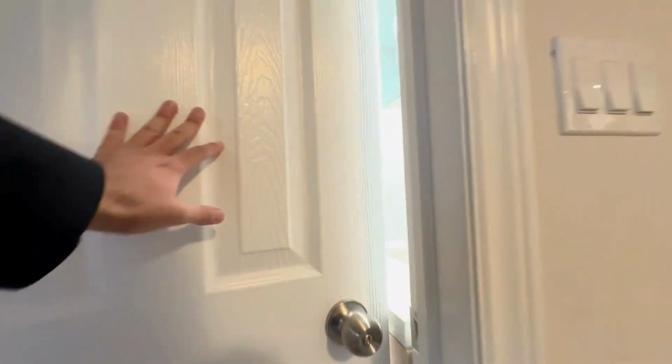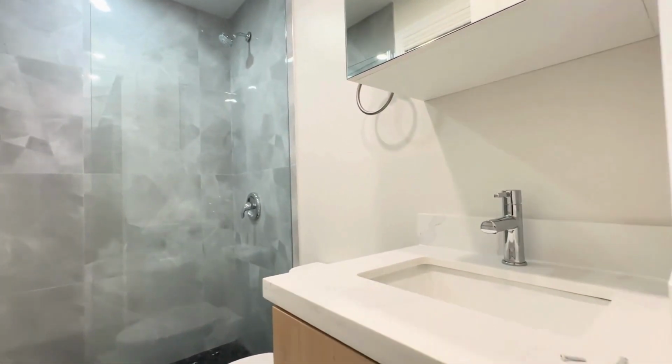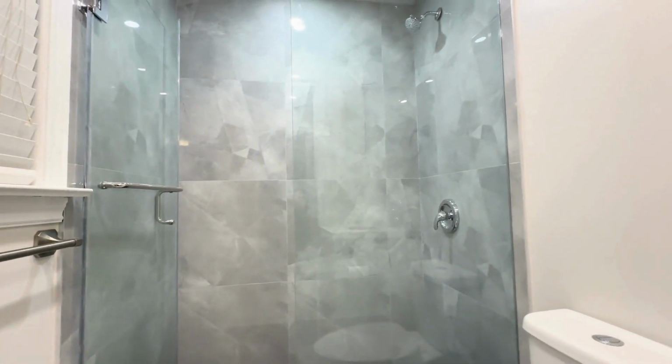And over here you have your ensuite three-piece bathroom with a quartz vanity, medicine cabinet, and a fully upgraded shower.